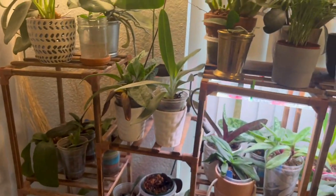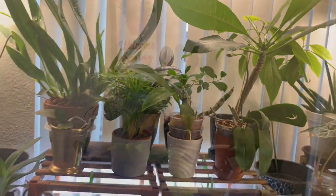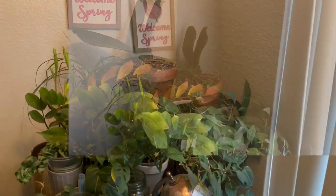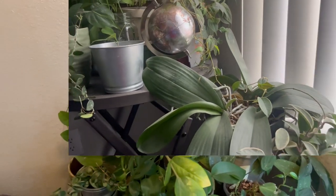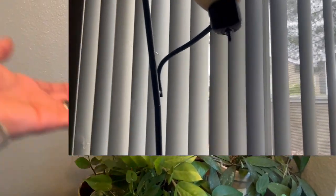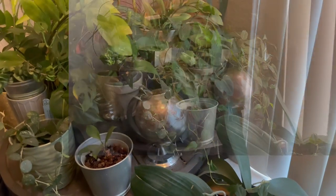So let me just walk over to the other side just to show you guys some of my plants that I have in the north window. So here is my north window. I have to open the shades in the morning to get the sunlight in here. My ZZ plant, you know, it's so funny because people always say, oh, you have a green thumb, you have a green thumb. But here I'm killing a ZZ plant, which is one of the most easy plants to take care of in the hobby.